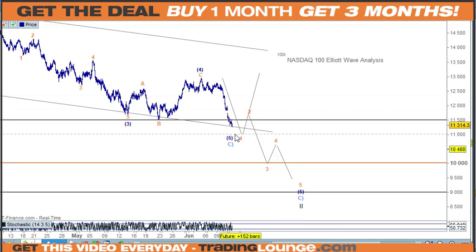Also here as well, if we look at the triangle pattern for the DAX, we could just end here and then go straight up. We could also have five waves down here to finish off. That would be from wave four to wave five. That makes sense. If we label the NASDAQ and the S&P not as an ABC pattern coming into play here, but a WXY, then we'd only have three waves down here, an A and a B and a C wave, and finish here. So there's a lot to take on board.